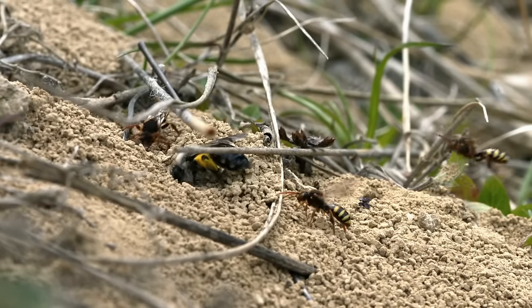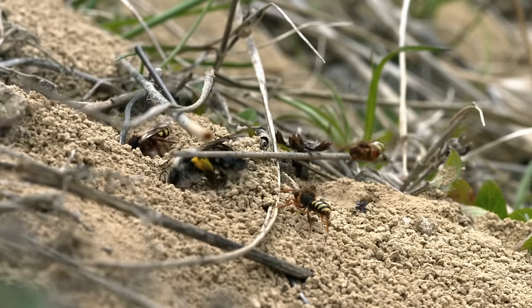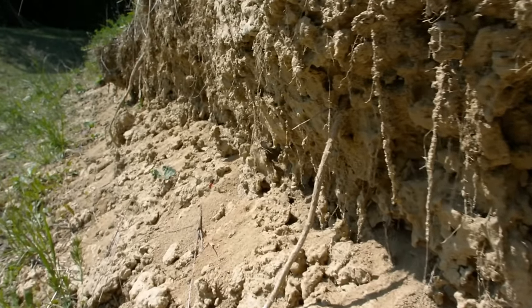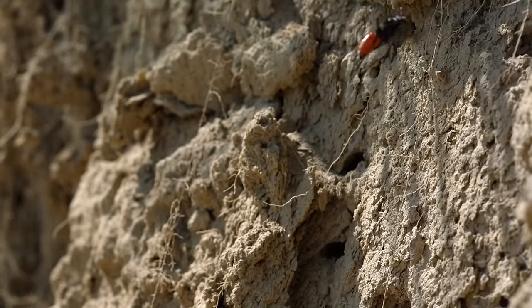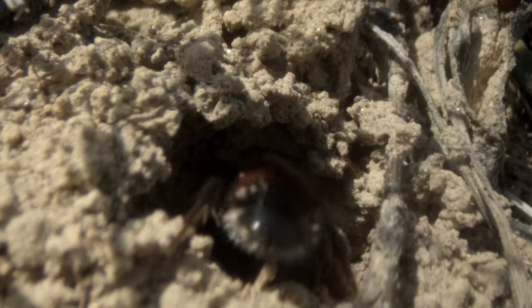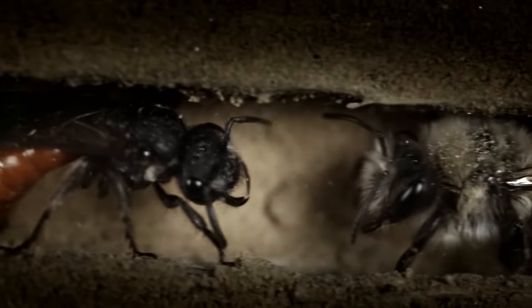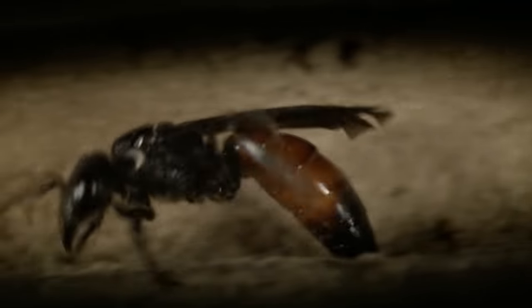Cuckoo bees don't build nests of their own, but like their namesake, try to sneak their eggs into those of others. They're waiting for an unguarded moment when they can slip inside. Many of these parasites only target one kind of bee. This red blood bee is homing in on the nest of a plasterer bee. But she doesn't know that the female is inside. The imposter quietly enters the tunnel. And comes face to face with the owner. A short standoff, and then, buzzing her discontent, the larger plasterer bee sees off the intruder.